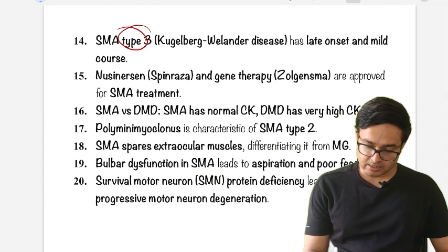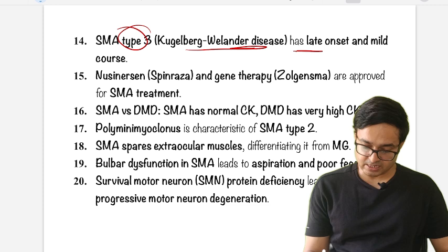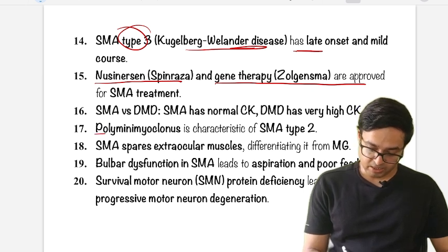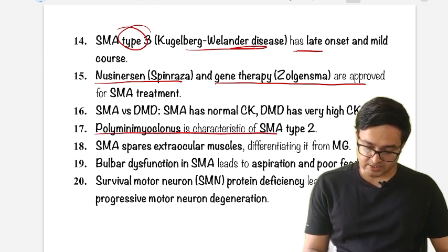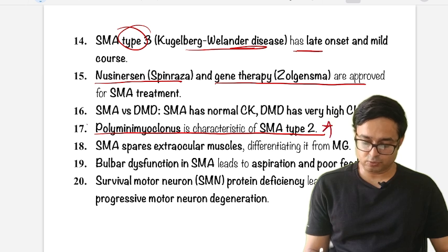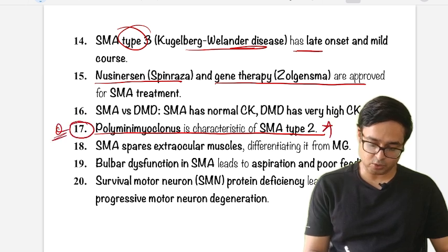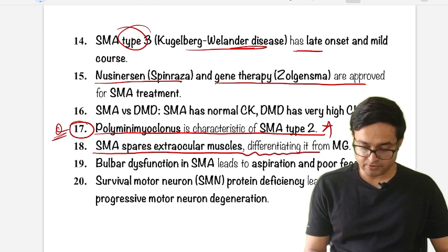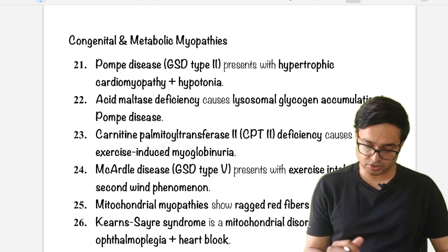Type 3 is Kugelberg-Welander disease, late onset, and all we know. Nusinersen and gene therapy Zolgensma are approved. Okay. Polyminimyoclonus is characteristic of SMA type 2. Again, INICET PYQ. SMA spares extraocular muscles, differentiating it from myasthenia gravis, very much important.